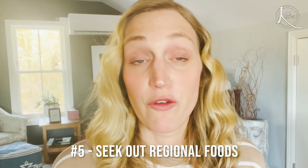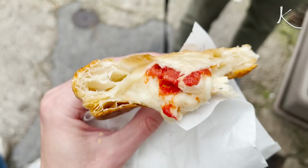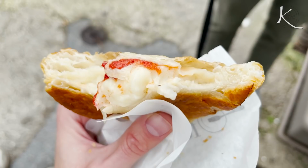What property? Where? Number five, seek out the foods, the dishes of the region. Again, Italy is not a homogeneous country, so this will vary based on specifically where you go. Here's a snack that's a specialty of Puglia, and Salento specifically, called rustico leccese, a savory puff pastry filled with bechamel, mozzarella, and tomato puree.